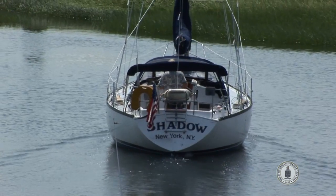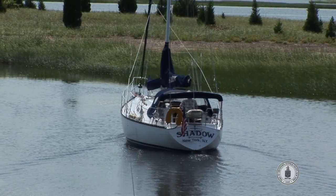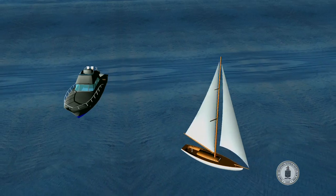If the boat that you're approaching is not obeying the law, then it becomes incumbent upon you to throttle back for safety reasons and watch what the other vessel's doing. Sailboats, again, under power, are treated like motorboats. A sailboat under sail now has the right of way, and you have to yield.